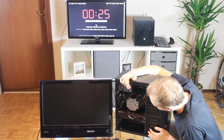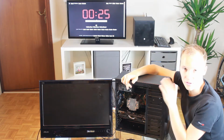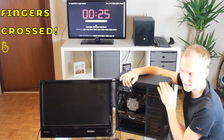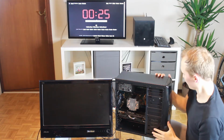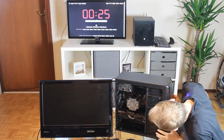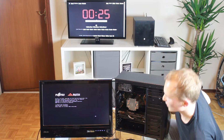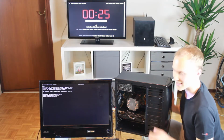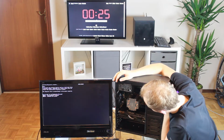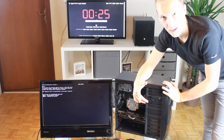We chucked everything in now, the graphics card barely fits in, but yeah, I haven't turned it on yet. So I would say moment of truth the second. Here we go. Yes, success! So everything is working now, finally, very nice. Now we can get on with our benchmarks.